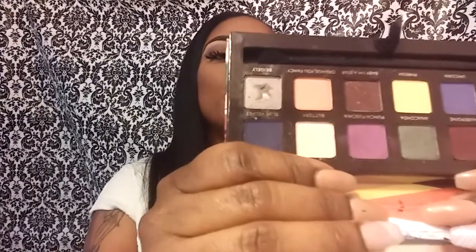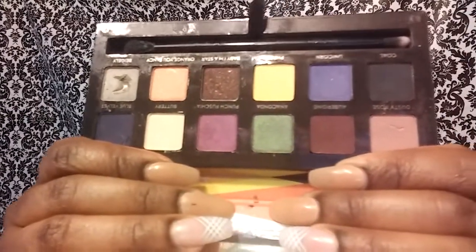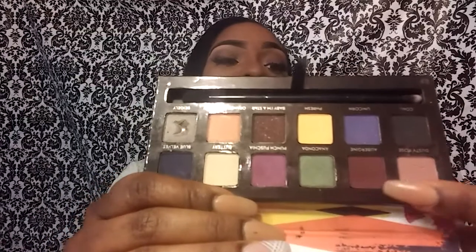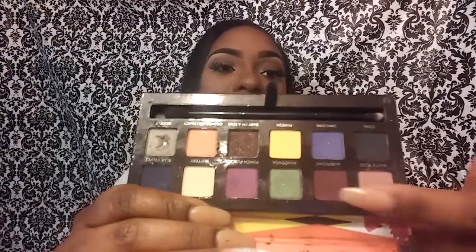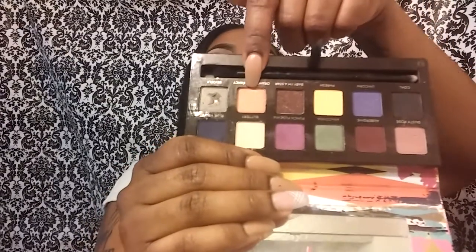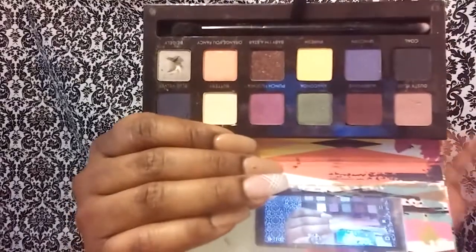You guys, look at that. Look at all the shimmers and matte shades. I fell in love with these two. I'm a sucker for really light with like a deep crease. This is a great tear duct color, great blend color. I mean, these colors are just absolutely gorgeous, and I definitely had to have this palette. The pigments are wonderful. The fallout is minimal. It's a really great palette.